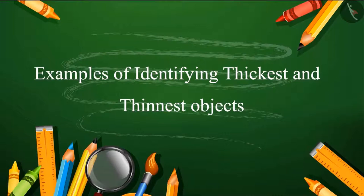Identifying the thickest and thinnest objects.